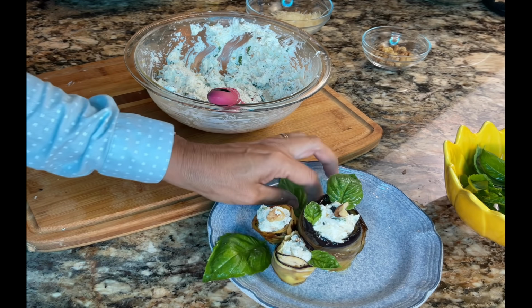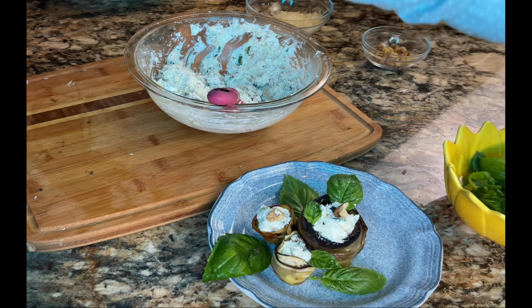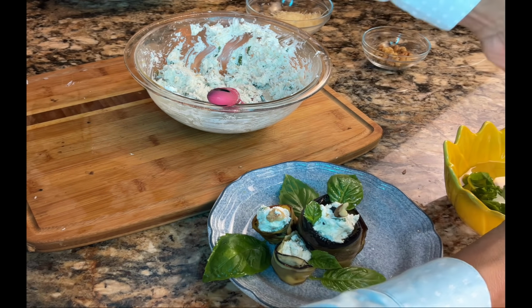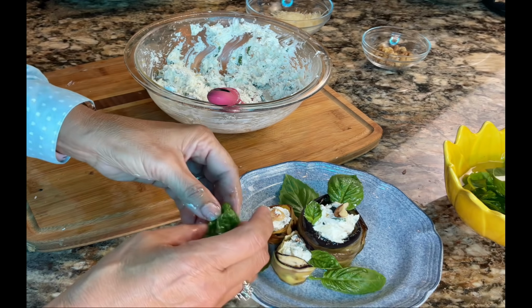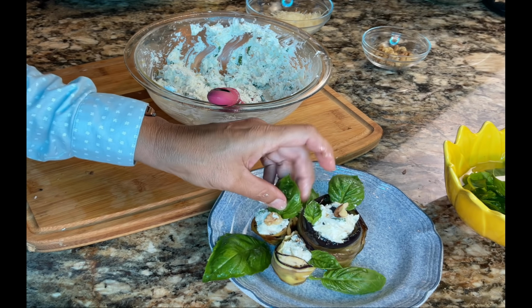You could drizzle this with some fig balsamic vinegar. That would be, oh, that would be gorgeous. Or just maybe even just some regular balsamic vinegar. But I so love to bring in any of the 7 foods of the Promised Land when I can.